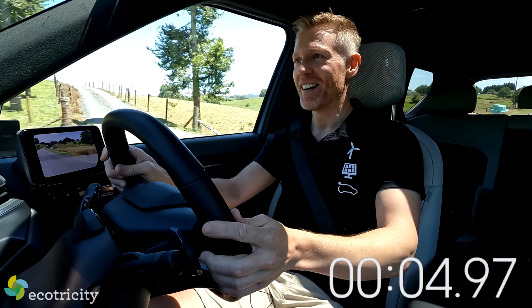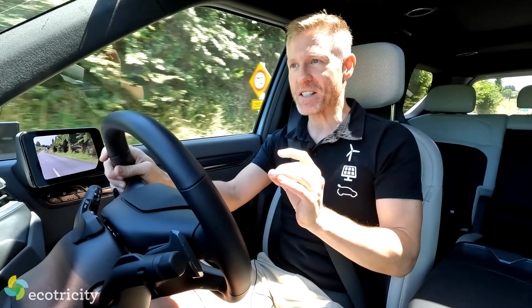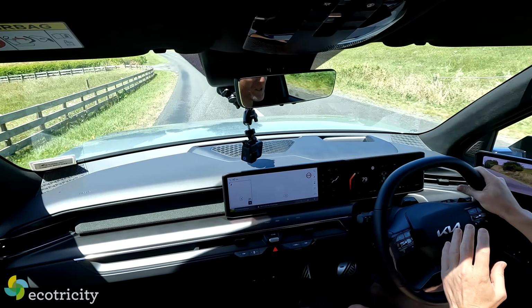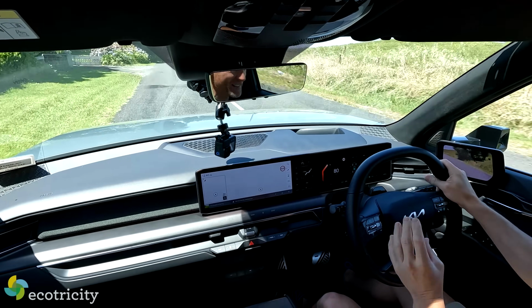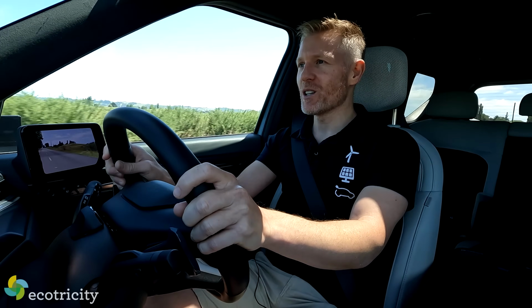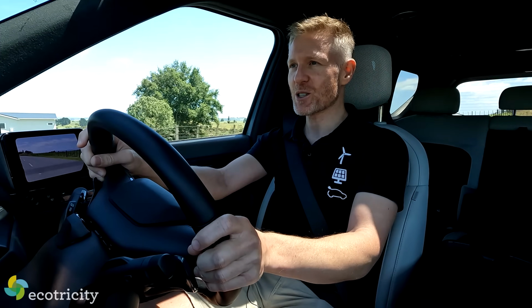That was quick! And if you've got mechanical sympathy, it will kind of make you wince a little bit, because we are moving 2.6 tons to 100 k's an hour in around 6 seconds. It is pretty staggering. But as impressive as that was, I want to see how this 2.6 ton office block handles in the corners, so let's go find some.